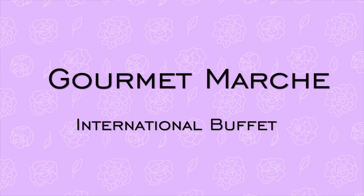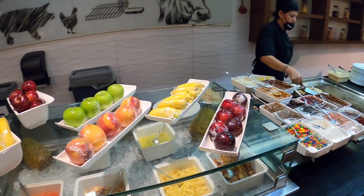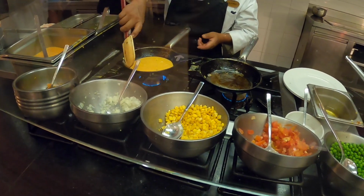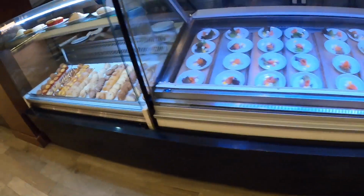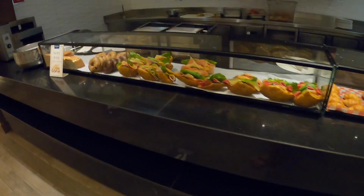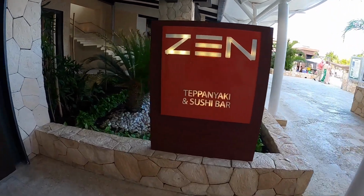Gourmet Marche. Gourmet Marche is the international buffet. The buffet is the only restaurant that opens for breakfast, so we went there every morning. They have lots and lots of options, anywhere from your regular sausage, egg, cereal, and if you're feeling fancy, you can get the chef to make your own omelet, pancake, and such. There are also lots of bread and pastry and fruits available at the buffet, and also lots of dessert and ice cream and drinks. The kids love the buffet because they can just go grab whatever they want at the buffet.